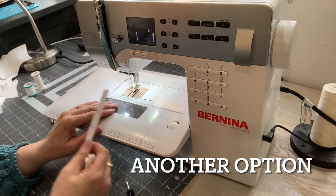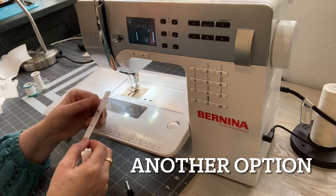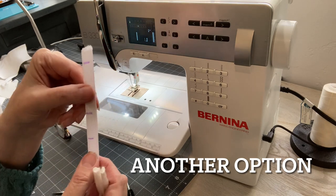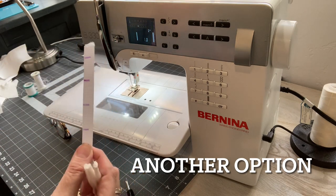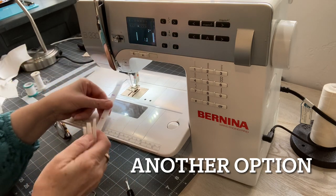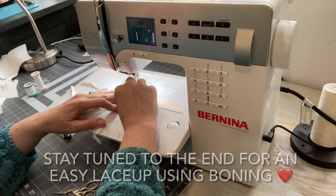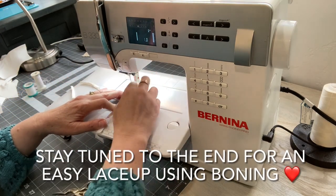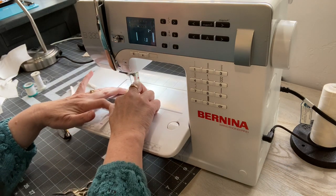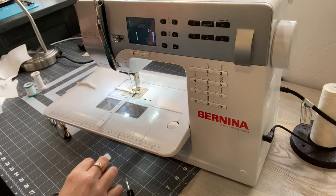So if you have lining that is going to cover up your casing, you don't have to do a full casing. You can do it on a piece of boning and actually mark your marks there. And then same thing. And you're just going to sew those onto your boning like you did for the fabric, and this is an even easier way to do this.